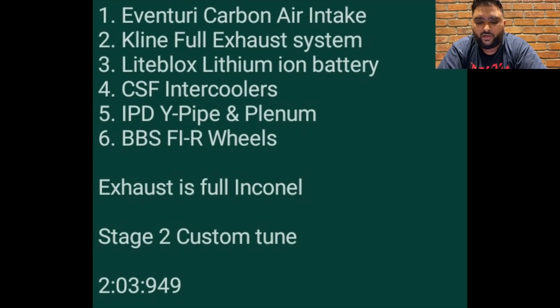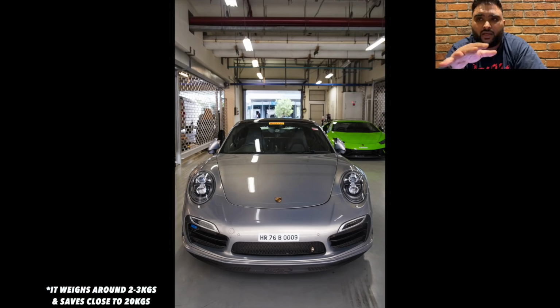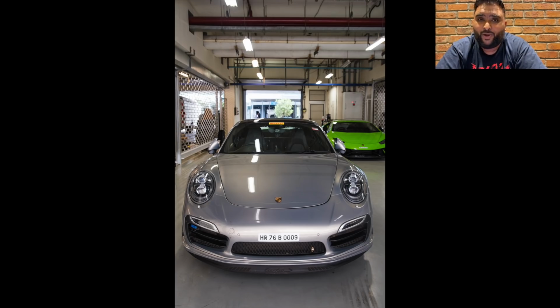He's got a Venturi carbon intake, Klein Inconel full exhaust system. It's made out of Inconel, so it weighs really less and is good on heat resistance. He's got a lightweight battery, which shaves a lot of pounds off. I think it only weighs about 6 kilos or something, and that's nothing compared to how much batteries usually weigh. I might be wrong, don't quote me on that. You guys might want to look it up. It's called a Light Blocks lithium ion battery.